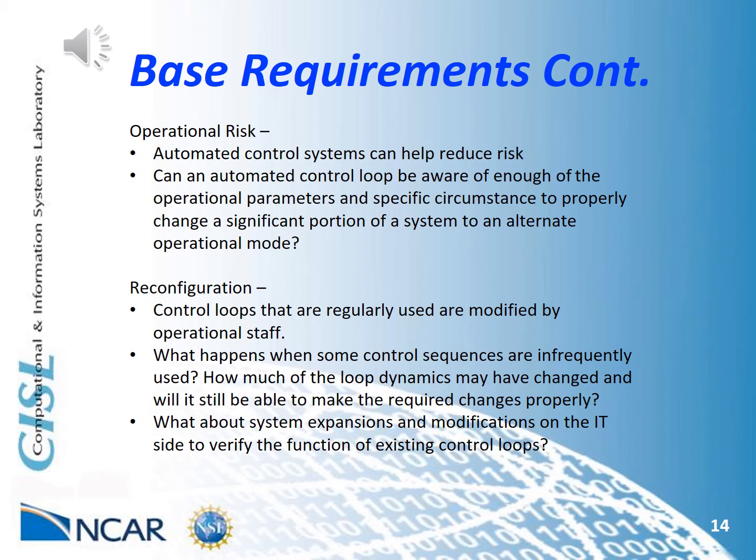And then finally, reconfiguration. Control loops that are regularly used will be retuned as systems are changed or modified, largely through the efforts of a competent hands-on operation staff. But what happens when the control sequences are infrequently used? How much of the loop dynamics may have changed, and will it still be able to make the required changes properly? What about system expansions and modifications on the IT side? What must be accomplished to ensure the control loop will be able to function as needed based on the new loads?